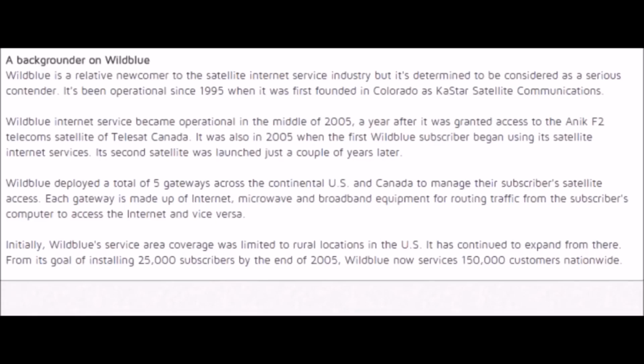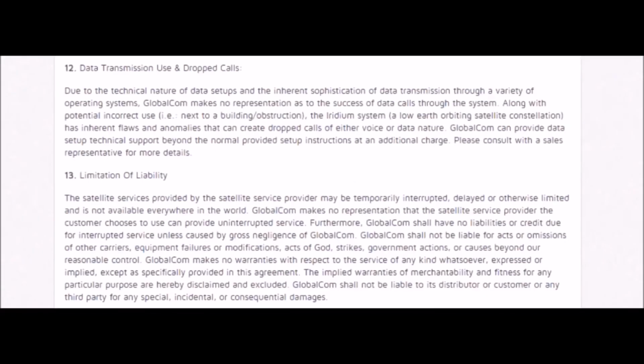And people will swear this is satellite internet. Sure it is. Now, I'm going to do a little bit more reading, and this all comes from globalcomssatphone.com. You'd think that satellite phones would make sense and would be easy to use, but let's read a couple of their terms and conditions.